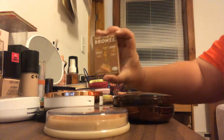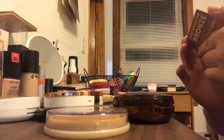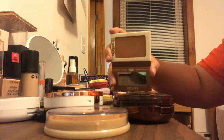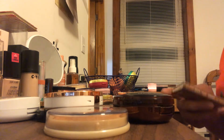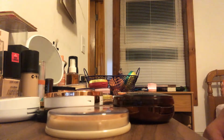I think I'm going to take the Balm Take Home the Bronze. This is in the shade, oh, what shade is this? Thomas, and it's an anti-orange bronzer. They say this is anti-orange and it still shows up kind of orange, and I was a little bit annoyed, because what's the point of calling it anti-orange if it's still going to show up like that? Maybe I just got the wrong undertone with it, but it just doesn't really work for me, so I'm going to put that as my lower one.